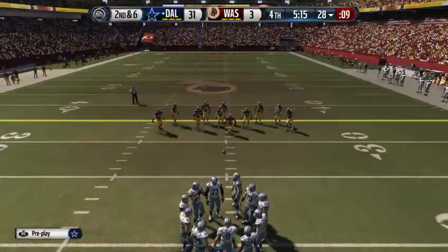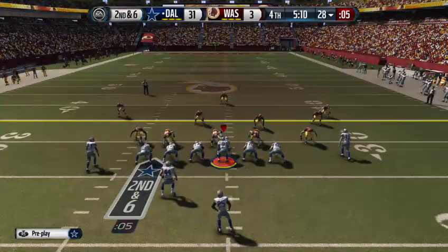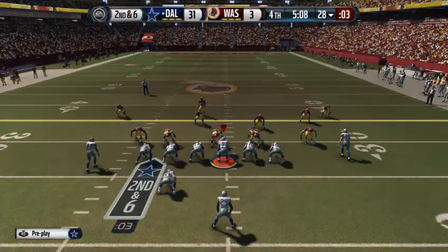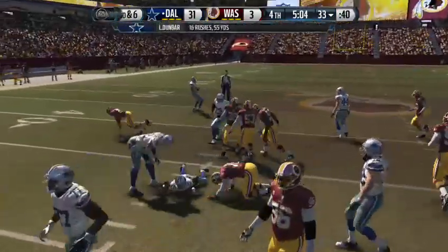It's now second down. Coming to the line, hoping to avoid being sacked for a third time. Strong eye, handoff here.